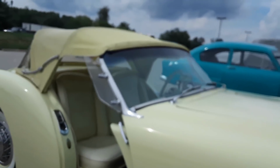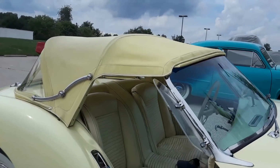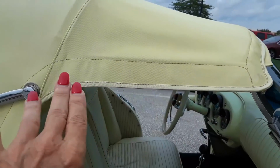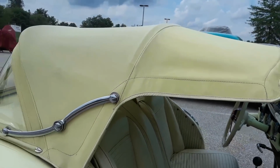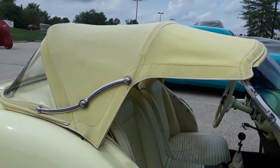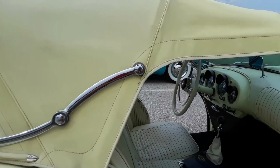Now, two main features of this car is the 3-position top. The center goes back to a coupe de setica, or it goes all the way down. That Landau bar is the giveaway.